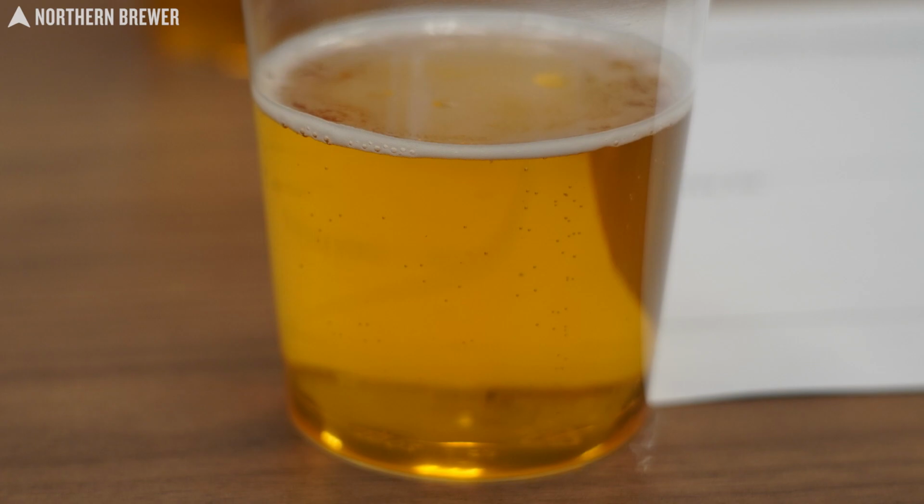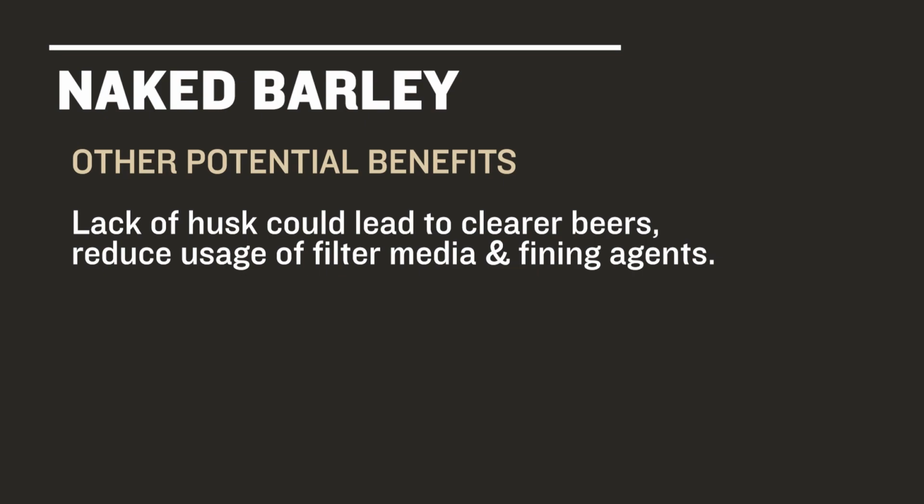Beyond the flavor, there was some discussion of the appearance and the clarity of our beers. Brad said he thought this malt could help produce clearer beer because a lot of polyphenols and things that cause haze in beer are actually present in the malt husk. And without that malt husk, it's easier to clear the beer, which for craft breweries, again, might help cut costs because they wouldn't have to use as much filter media or fining agents to make the beer as clear as they would had it been hazy because of the polyphenols from malt husk.